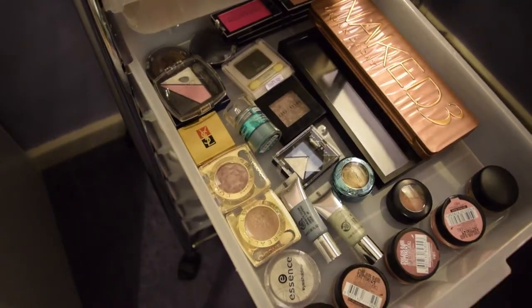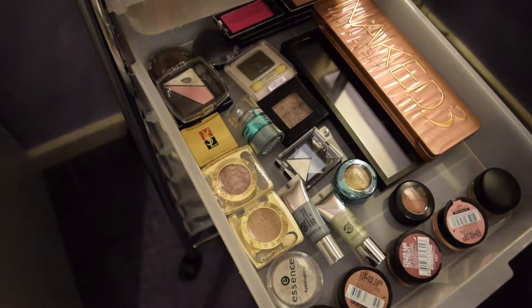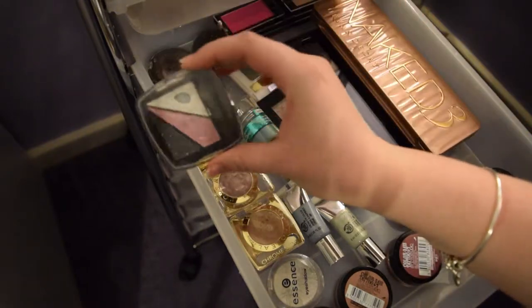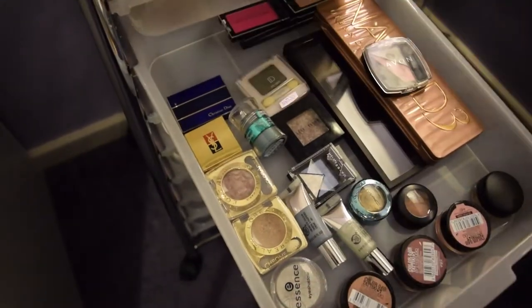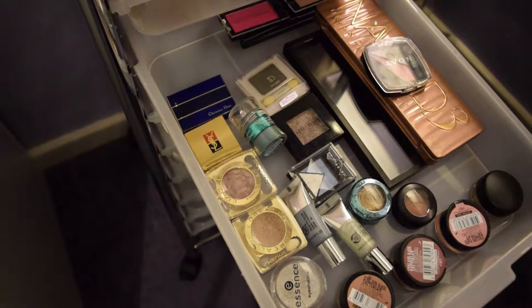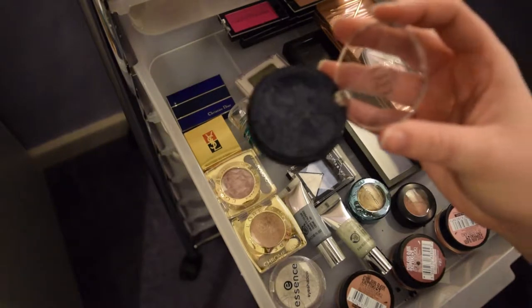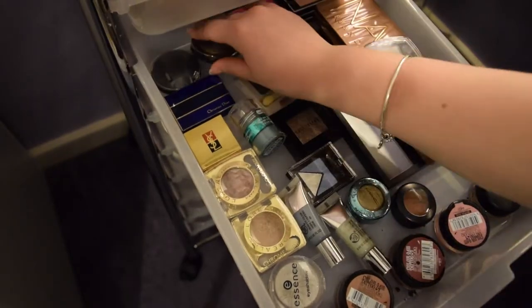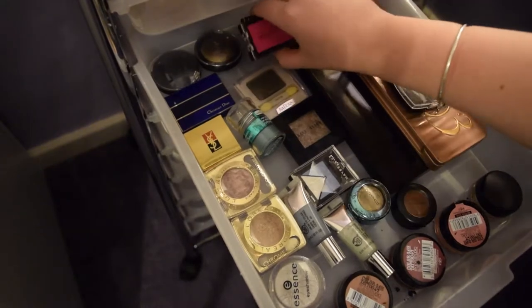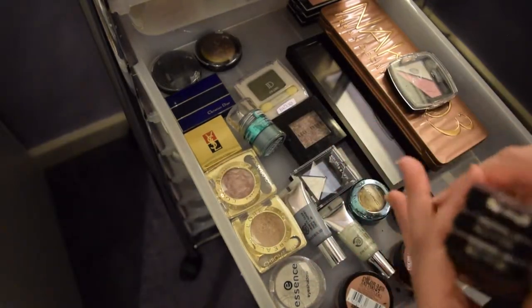So the next drawer is single eyeshadows and two palettes. I have a selection of different eyeshadows. I have an Avon eyeshadow which I bought for prom, two Topshop eyeshadows in Midnight and Backstage Whisper. I had to redo because it was all broken when I got it home, so I was really annoyed. I also have at the back Makeup Revolution bright neon eyeshadows which are good for festival looks.